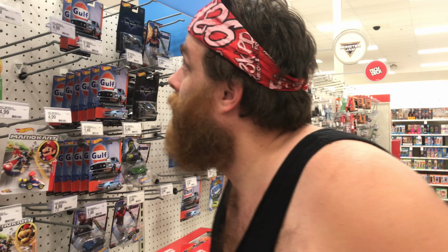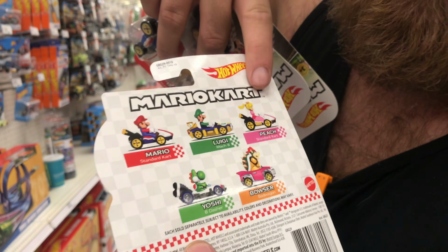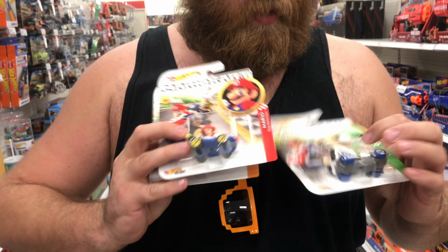Oh, man. All of these are set aside for these Hot Wheels. Look here. There's Mario, Luigi, Peach, Bowser, and Yoshi. And I need 2 of each so that I can use one on our Hot Wheels videos. If you haven't seen our series of Hot Wheels videos, go check it out. But then I need one to open and one to keep and put on the shelf.